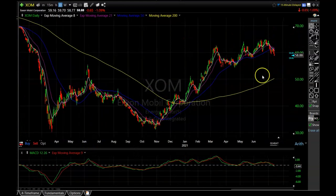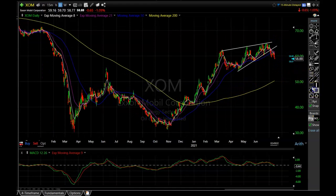You can see ExxonMobil is making a rising wedge and looks like it's breaking down out of it the last couple of days or so. Yep. So the ExxonMobil chart is definitely looking bearish. Should be some more follow through to the downside. The next area of support I see for ExxonMobil is probably right around that 200 period simple moving average. Right around $50 or so. So that represents almost a 20% decline from here. I don't know if it's going to fall that far, but that's the strongest area I see of support.